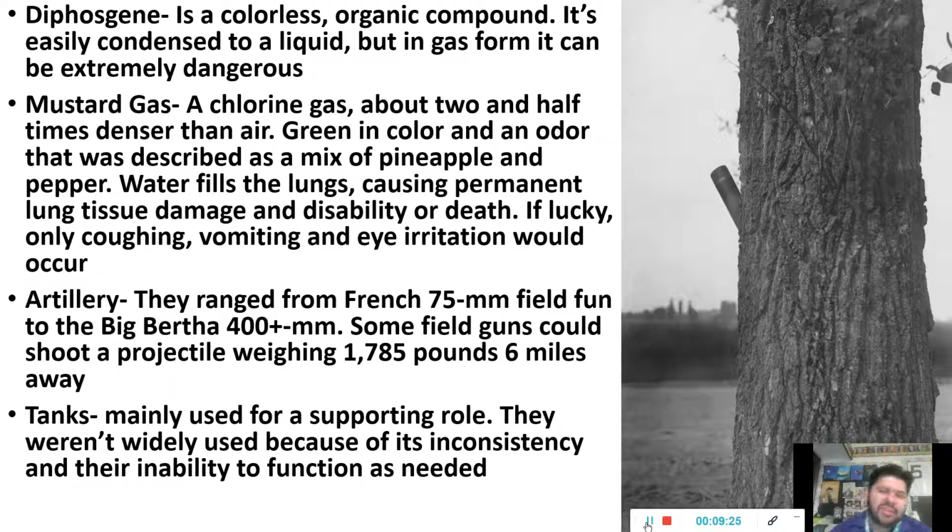Now how it works is this: when you breathe it into your lungs, the gas would make your lungs fill with water from your own body. So basically, you're drowning in your own body water. It would also cause permanent lung damage. Most people got some type of disability. Again, the lungs, you can't breathe.